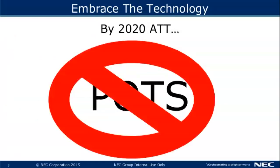One of the things we're starting to warn people about is that by 2020, AT&T, or I should say the phone company, is looking to eliminate POTS lines. Now, does that mean by this time next year you won't be able to buy a POTS line? No, absolutely not. What it does mean is that POTS will probably become the premium way of delivering the telecommunication signal to the DMARC. SIP trunks and PRI circuits are going to be the primary way of delivering signal, especially SIP trunks, which will eventually become the most economical way to do that. So that's another reason why it helps to become a little more fluent in voice over IP.